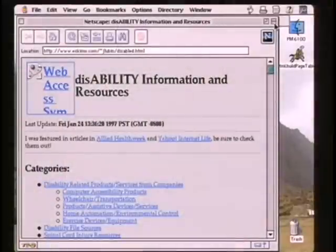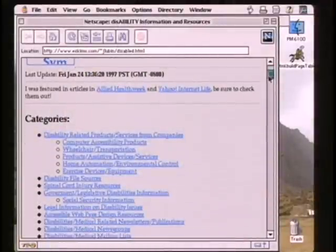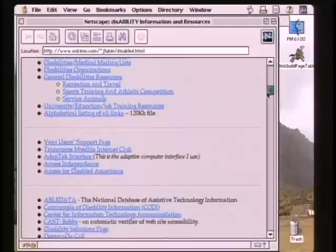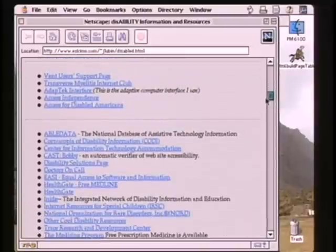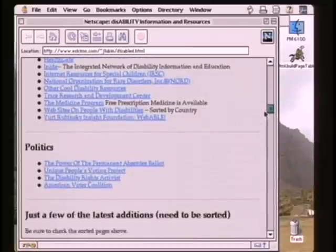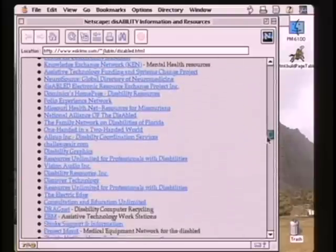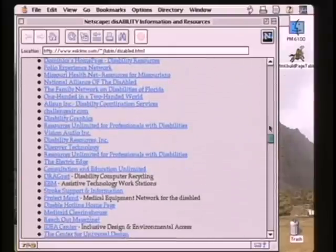Now, there are some great online services, and what I think the best place to start is Disability Information and Resources. This is one of the biggest collections of links to all the different disability sites on the internet, everything from products and medical services to, here you see, politics, all the different things you might want to look up about disabilities. This is a great place to start.